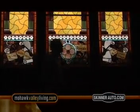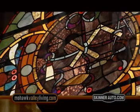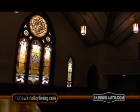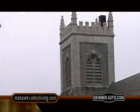Another unique aspect of the church is the fact that one of the stained glass windows was donated by the builders of the church. When you come here, take a look at the top of the window because you'll see their tools, and at the bottom it's referred to as the mechanic's window. To learn more about the Main Street Baptist Church, visit msbchurch.org.